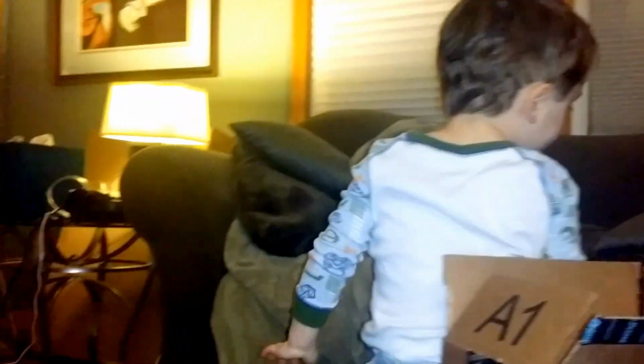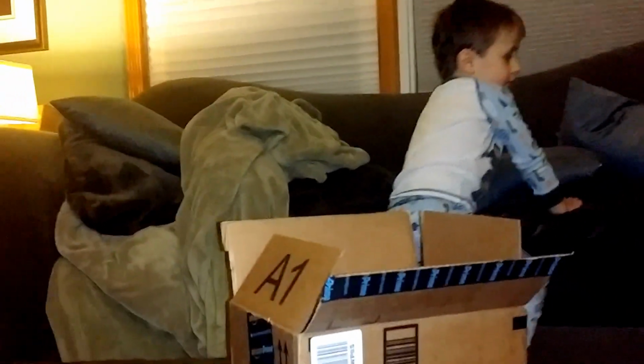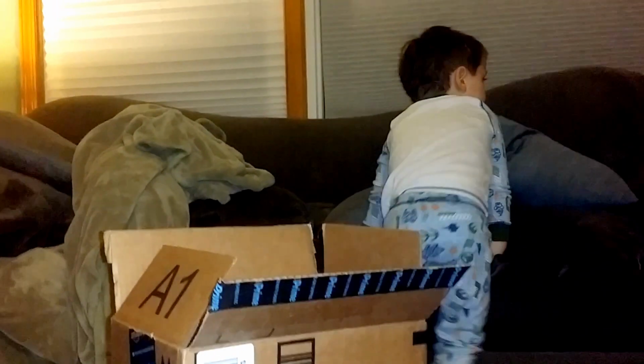I actually have one Kinder egg. It was just one Kinder egg? Yeah. Oh. That's pretty nice.